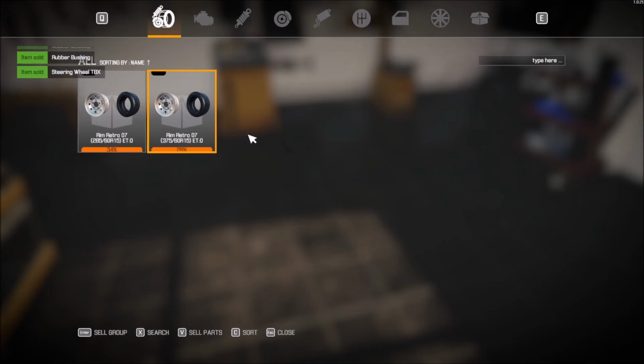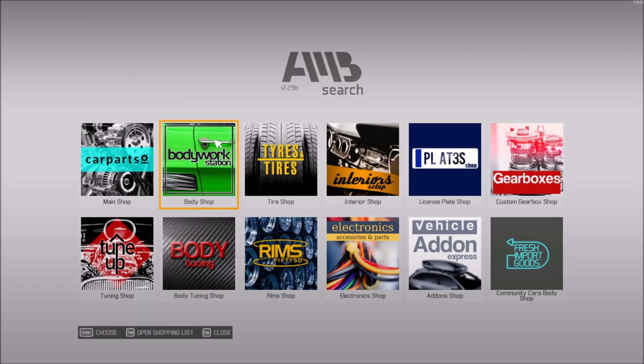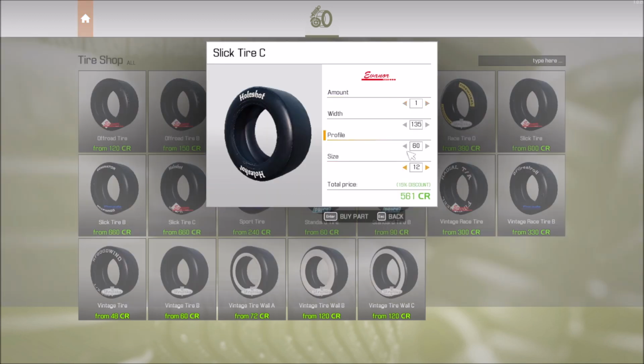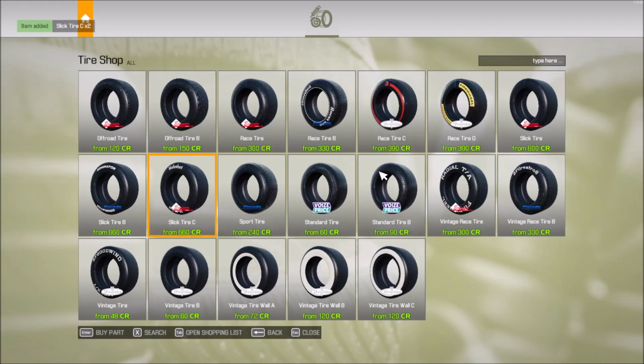Alright, so the back, there's no ET, but the back is a 1562, 65. Okay, the back is a 375, 60. 375, 60. Yeah, we're going to keep the same, that's for sure.